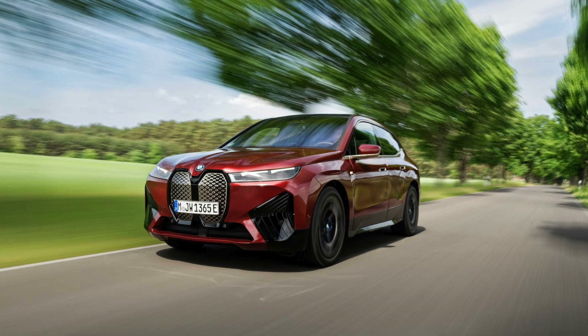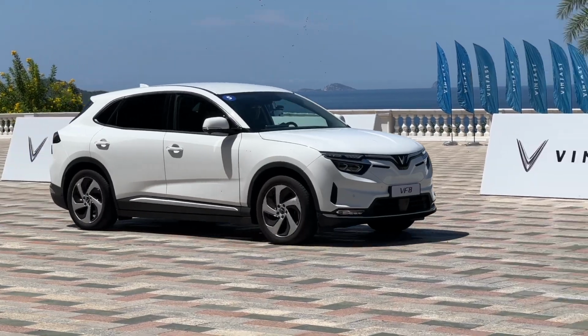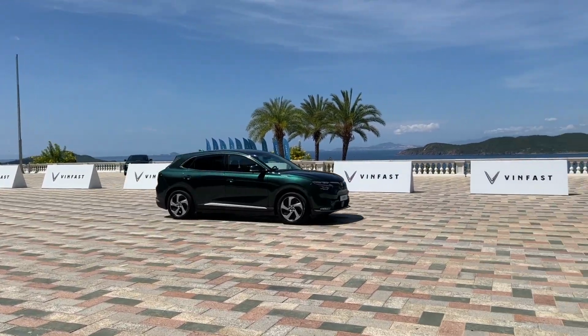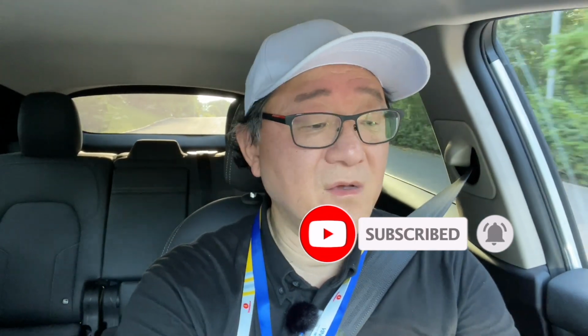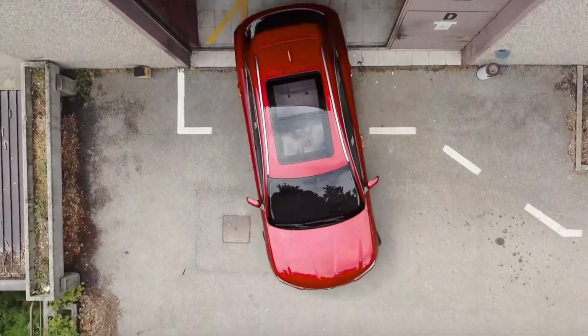Okay, so I'm finally taking the VF8 for a drive here, and right off the bat my initial impression is that it feels very European. I drove the BMW iX very recently and it kind of feels like that. A very predictable steering feel, very balanced. It feels agile to me, and what I like the best is that it just feels very natural. It doesn't have any kind of a strange feel in terms of steering or the braking or the way that accelerator works. So everything feels smooth and natural. I'm liking it so far.